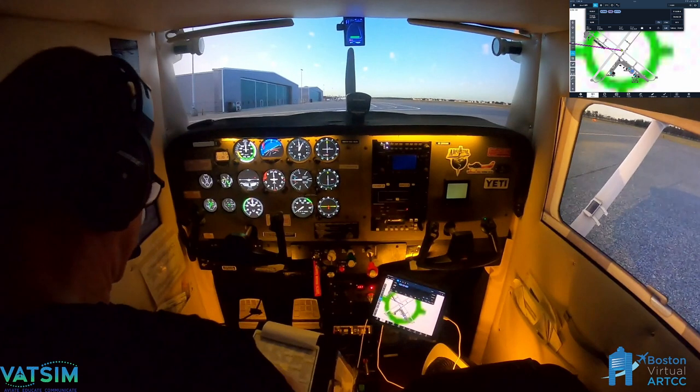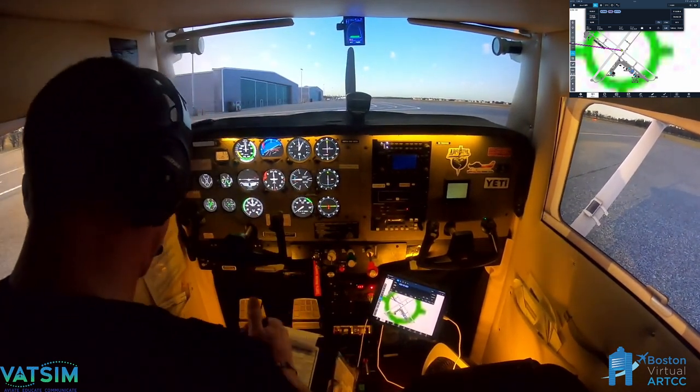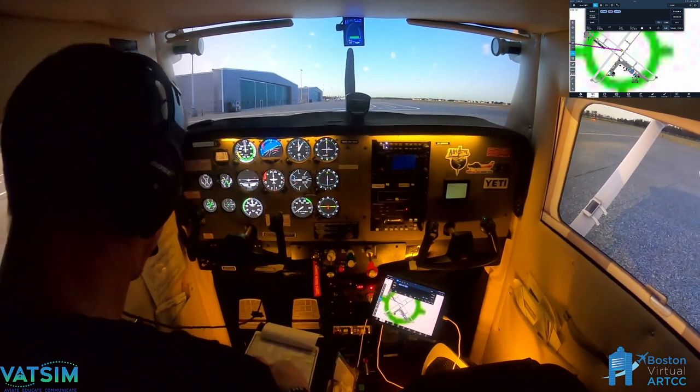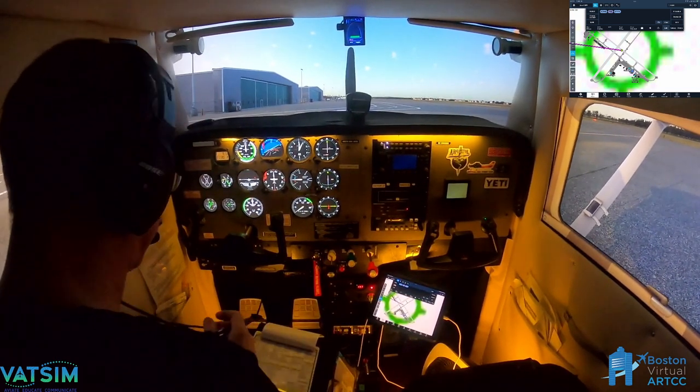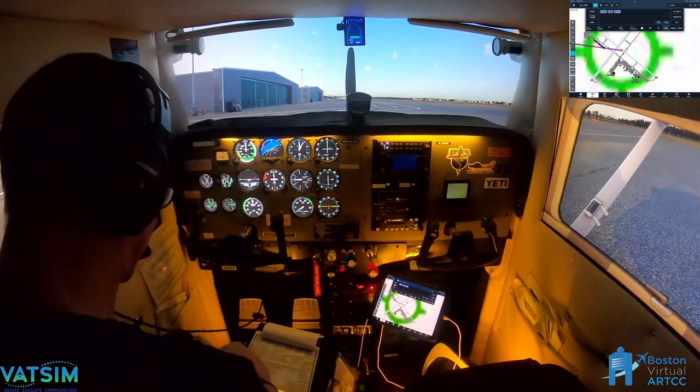Alright, walk around was good. We'll move right along to our interior checklist, where I give you a short passenger safety brief and simply tell you to keep your seatbelt on throughout the duration of the flight. If you do feel uncomfortable, please let me know so we can terminate the flight.